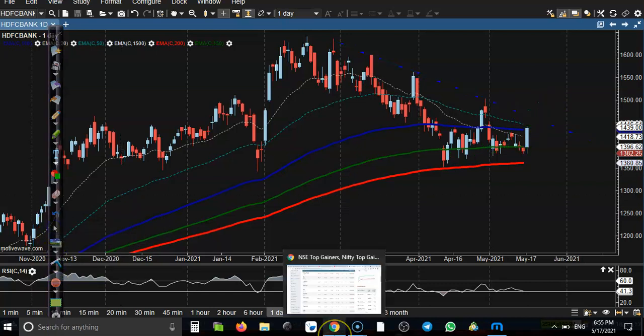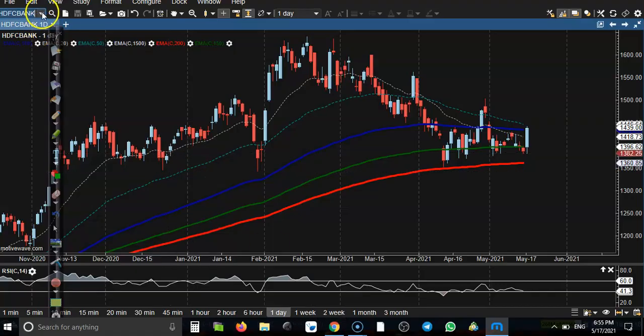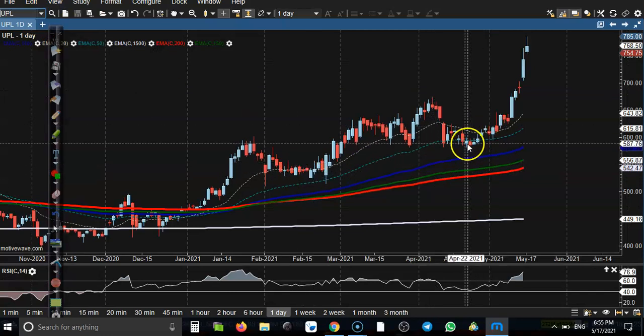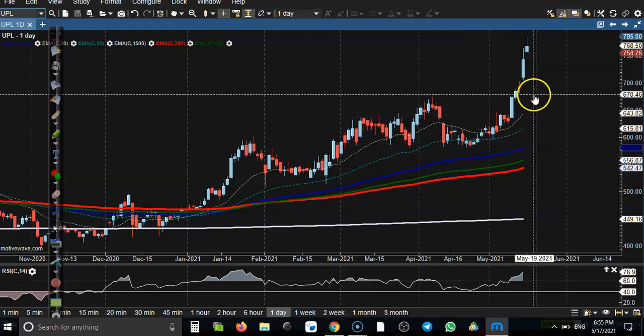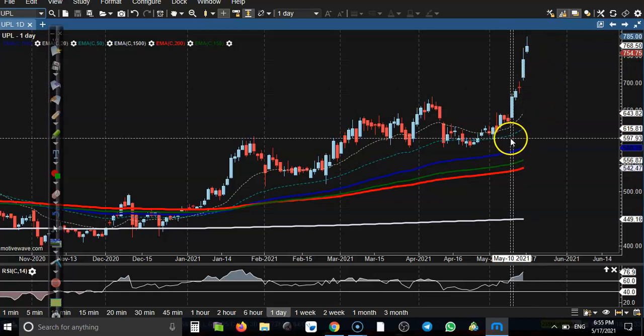And let's see the last one, UPL. Go to UPL. Yeah, UPL here you can see a clear uptrend, but I'm not looking for buying UPL because it's too far from the moving averages, so that is why I'm not looking for buy.